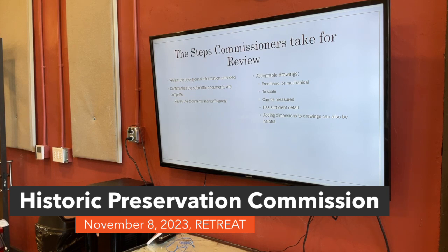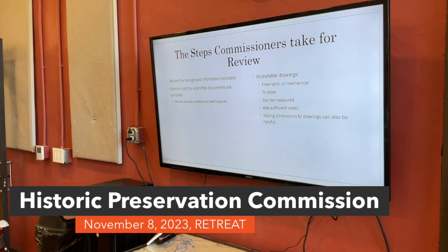I'm like, you cannot turn this in. Make sure they add the dimensions to the drawings, like the ones that Keely gave. She did a proper mechanical drawing of the building, of what she was going to change on the building, so you want the most detail possible in order to go forward. And then, let's see.